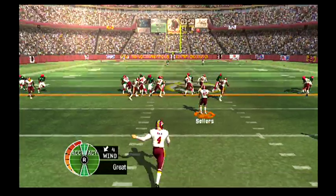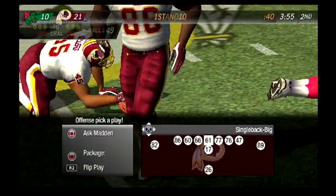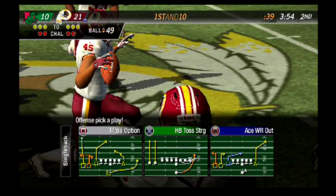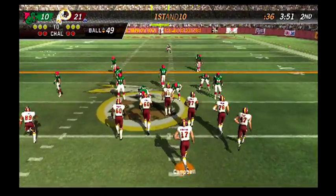Frost comes into the game for the punt. Frost sets up to run back the punt. He got the direct snap from center and picked up the first down. First and 10. Ball on the 49-yard line.